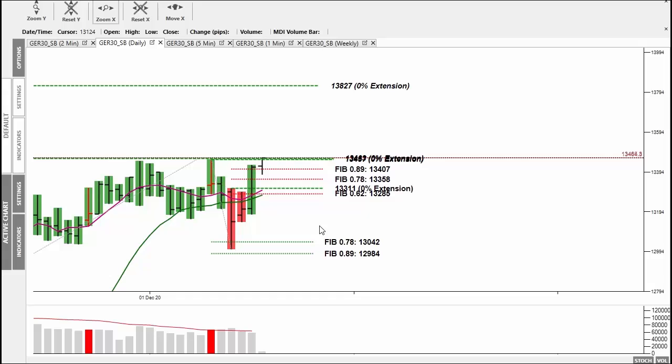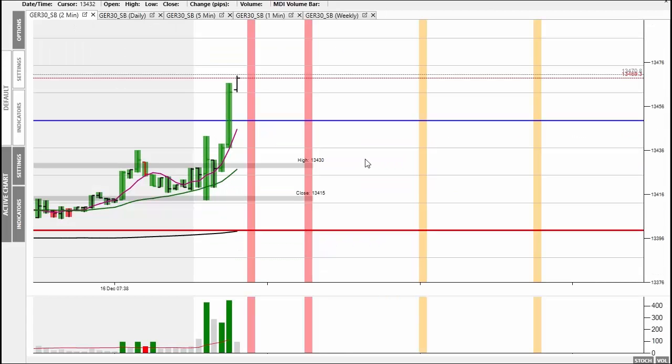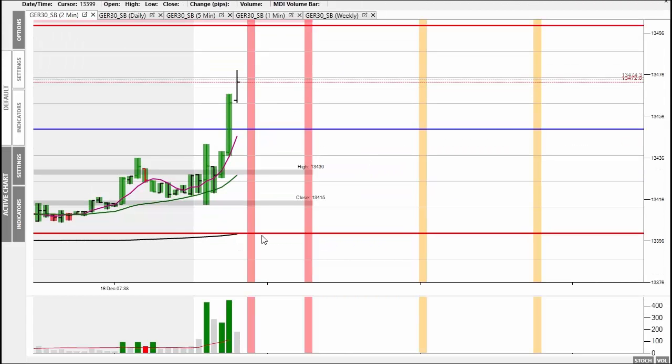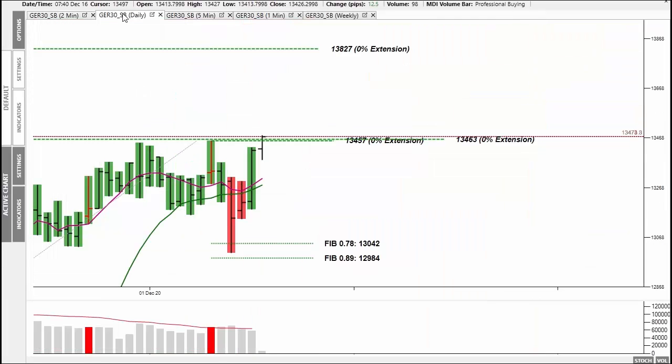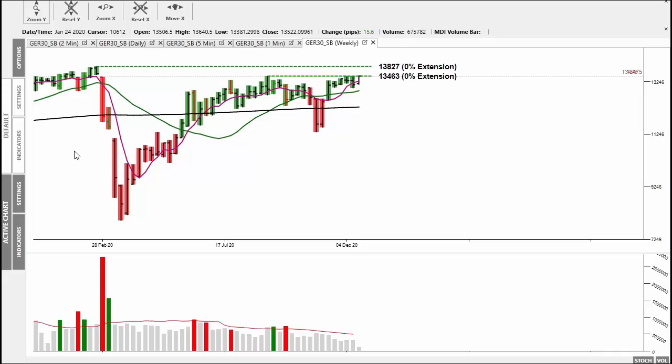So if we're going to trade to the upside, we need to know where we're likely to find some sort of resistance. But unfortunately, as I said in yesterday's market alert, also that we had a lot of news to contend with, which is a pain. So here's the weekly chart, and I've already drawn this in.